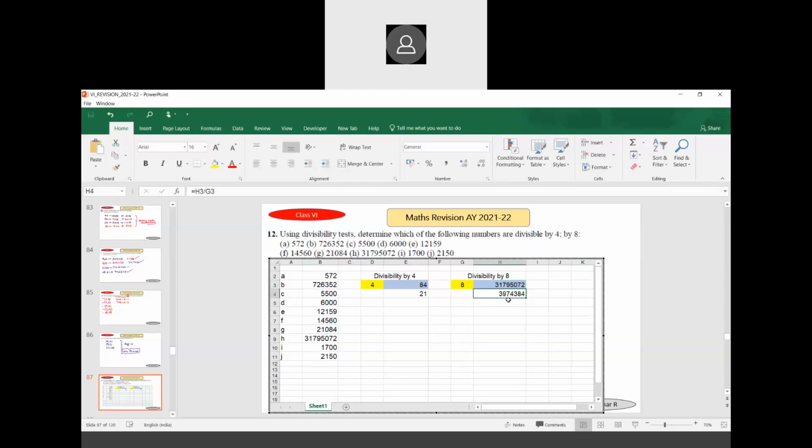72 is divisible by 4. Not by 8? Divisible by both, sir. It is divisible by 4 and by both, sir, because 72 is divisible by 8 also. 72 is divisible by 4 also, sir. 100: if a number ends with two zeros, it will be divisible.